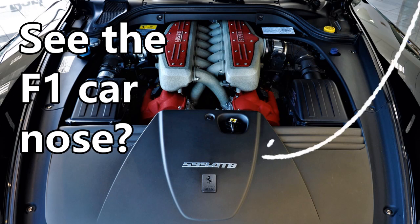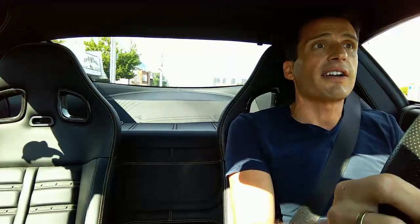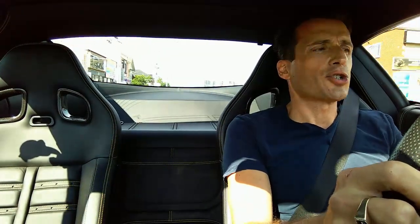So what does Fiorano mean? Well, Fiorano is the test track at Ferrari. If the F1 guys are practicing, they are practicing on the Ferrari test track, which is known as Fiorano. So, is this car track capable? Very much so, very track capable.